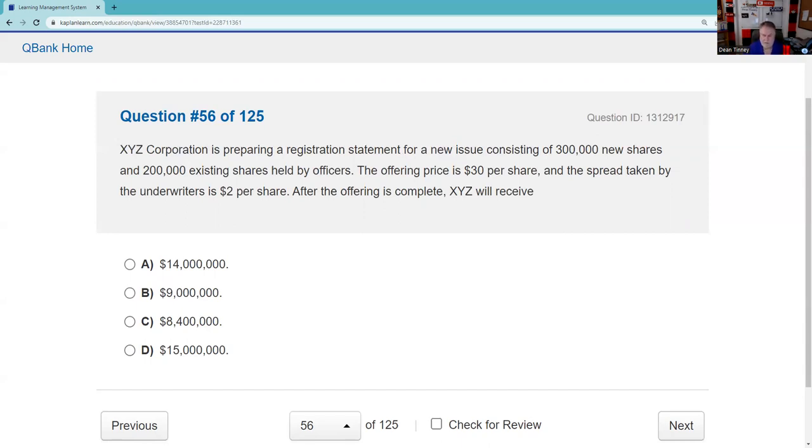All right. So what I'm going to do here is say, okay, the issuer is only receiving, this is called a combination underwriting, and the issuer is selling 300,000 shares at 30, but the underwriters are taking two. The 200,000, remember, the proceeds there are going to the previous owners. So I'm going to take 300,000 times the net, which is 28, because the spread is two. And I get 8,400,000. By the way, that would be on the front page of the prospectus. It would show you 30, and then 28, and then the two, and then the 30. So investors would know that answer.